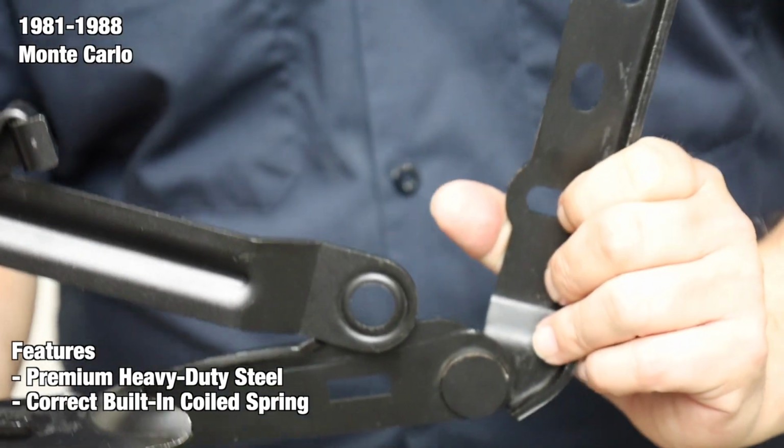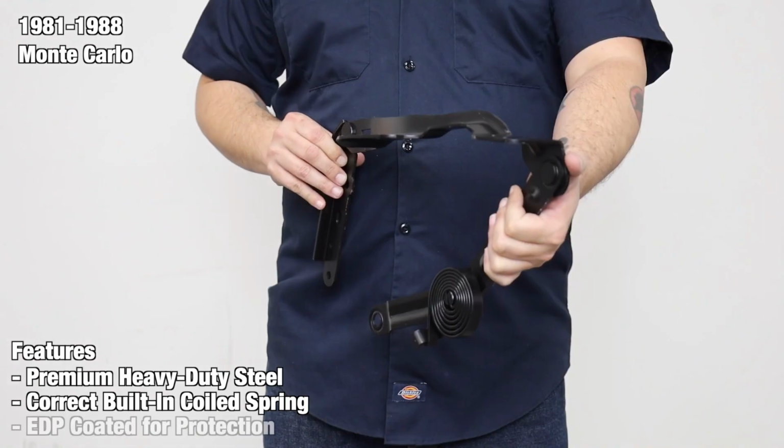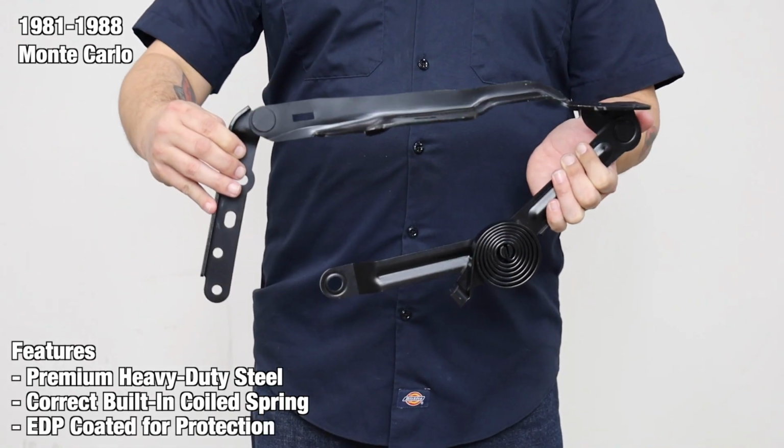At the end of the production line, every hinge is finished with an electrodeposit primer, also known as an EDP coating. The EDP coatings help protect your part from potential rust so that it'll be ready for painting upon arrival.